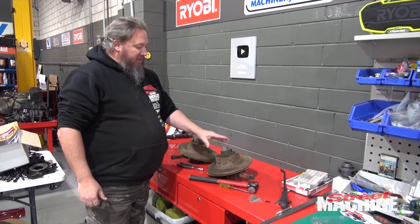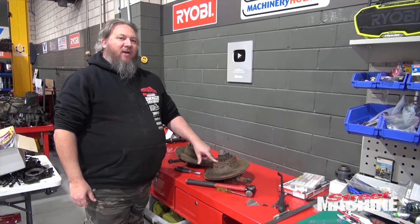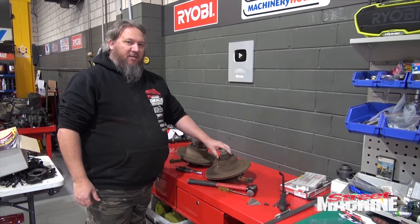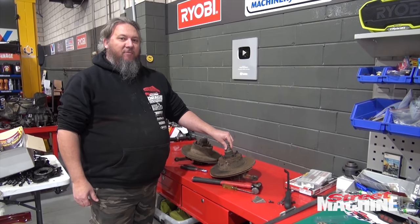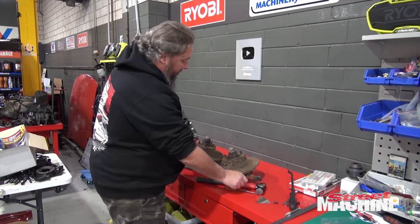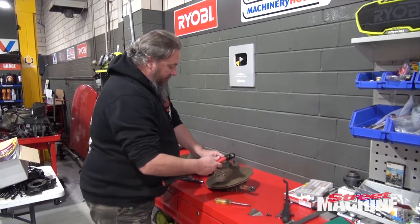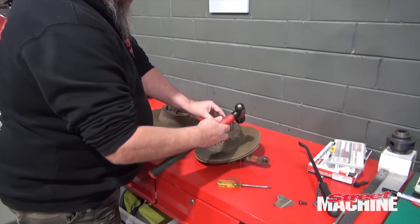But before I do that, I want to inspect the actual hubs. These do have a problem with spinning the races sometimes, the bearing races. If they do that, they're stuffed. They do make new ones. I want to avoid trying to buy new ones if I can help it, but, you know, I need to do a bit of investigating first.